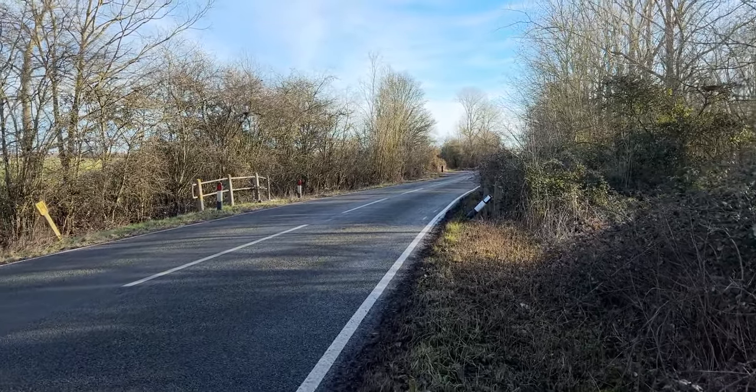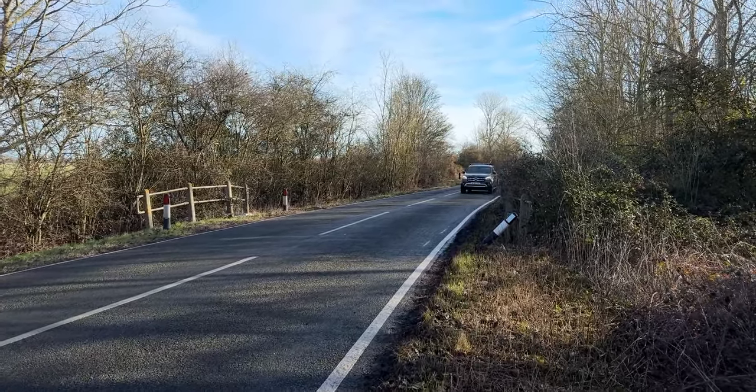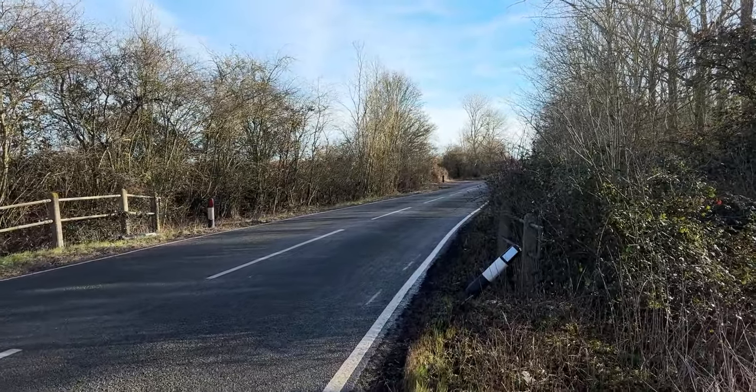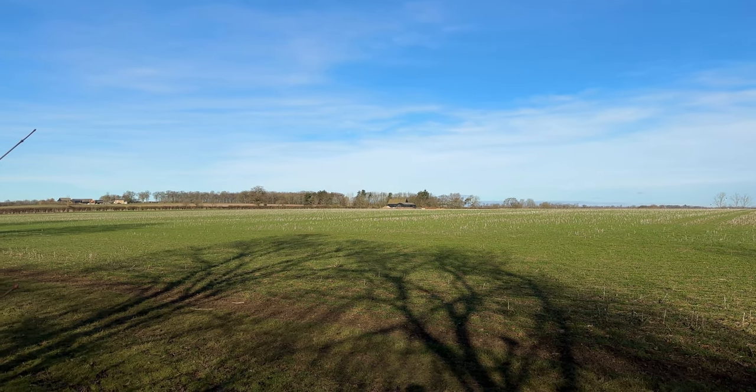But I'm hoping we can find at least the path that used to go up to it, and there's nothing else left. If I don't get run over. Well, I can't find a path, and I've sneaked through the hedge.